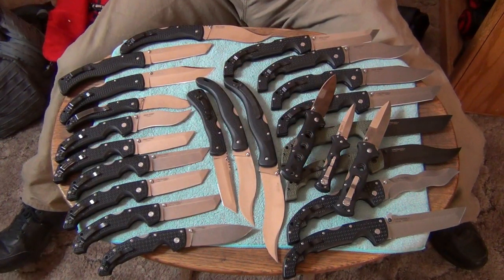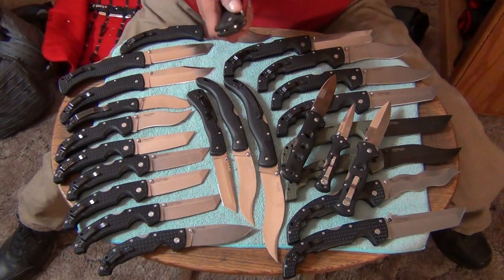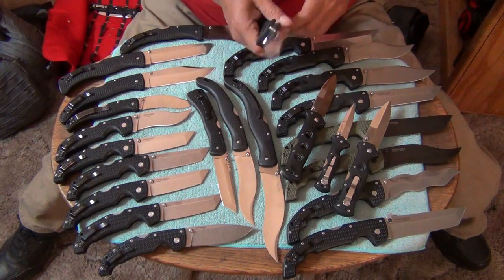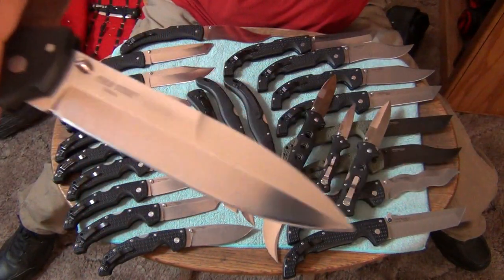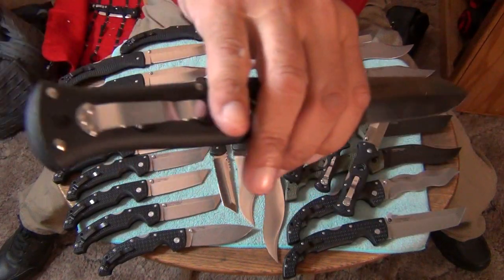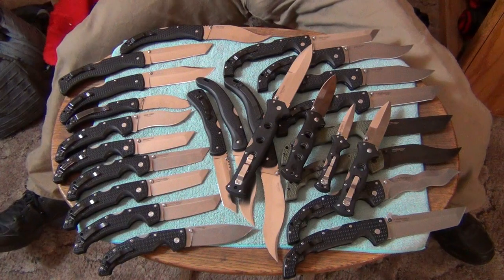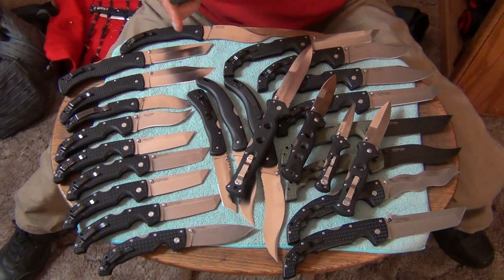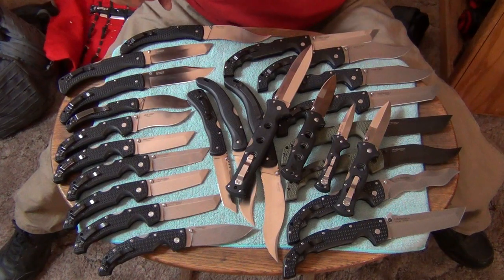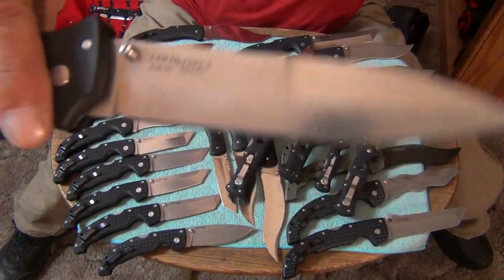Next up would be the, this is Oz 8, right on. This is my first XL Counterpoint, the Oz 8 one. Next up is the Oz 10. This is the newest one I have, my Oz 10 one.